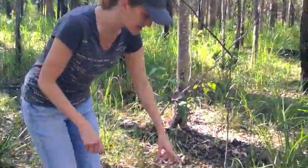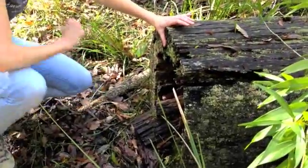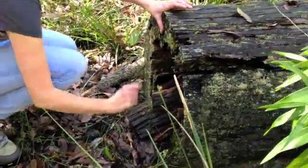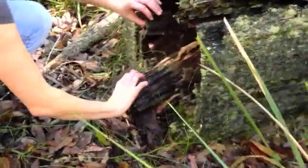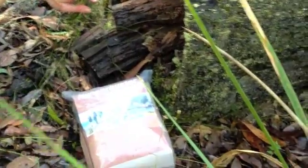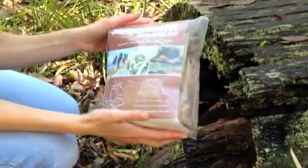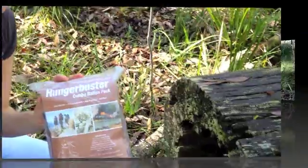Logs like these ones just down over yonder here are terrific for finding maybe a wombat or an echidna. And the echidna spikes are particularly good as toothpicks after the meal. Or you could just use the hunger bus that we got from our mates at Aussie Prepper. Or, yeah, we could just eat what's in our ration pack.